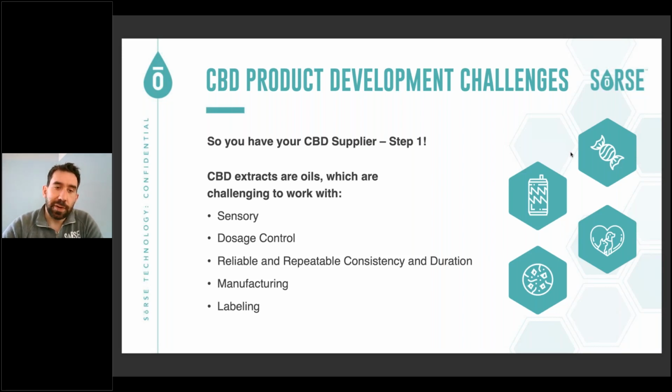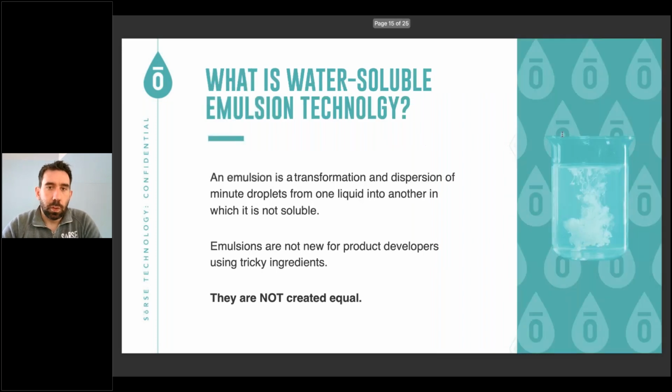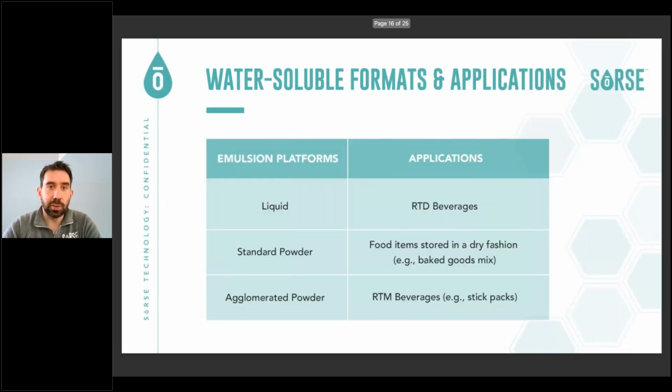Oils can be difficult to manufacture with, and labeling can also be tricky when you aren't perhaps sure how much CBD there is between units. What is water-soluble emulsion technology? Well, an emulsion is a transformation and dispersion of minute droplets from one liquid into another, which is not soluble. Emulsions are not new for product developers using tricky ingredients. However, they are not all created equal.